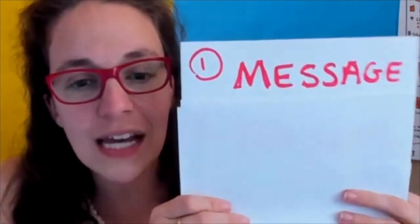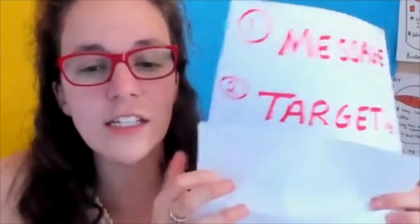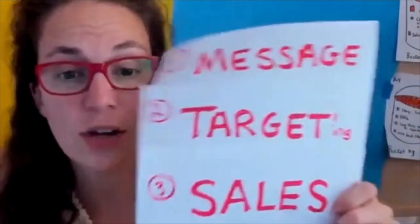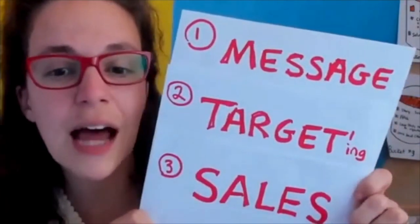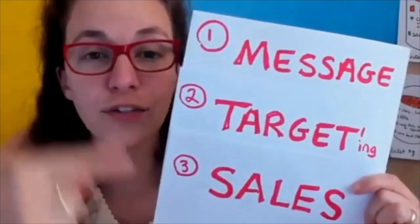The first thing you want to test is your message. The next thing you want to test is targeting. And then the third thing you're going to want to test is sales. So this 6 to 9 boost strategy is not like a one-time thing. It's something you're going to do regularly as you're growing your business.